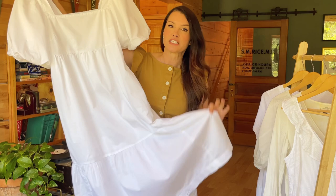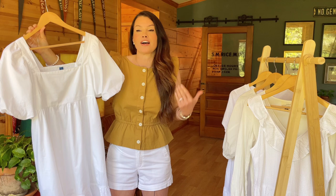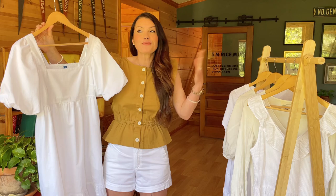Also, another thing that this dress has going for it is you do have smocking in the back, so that's always going to ensure the perfect fit. It's so versatile. I mean, what are you not wearing a dress like this to? You can dress it up, you can dress it down, you can wear it in so many different ways.